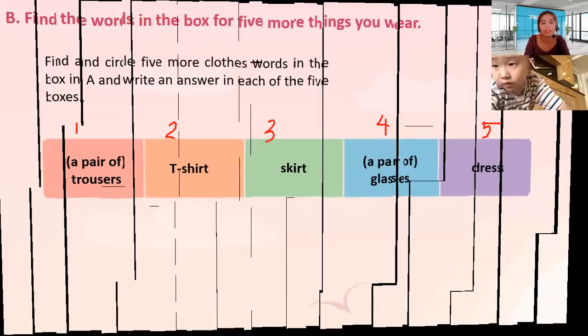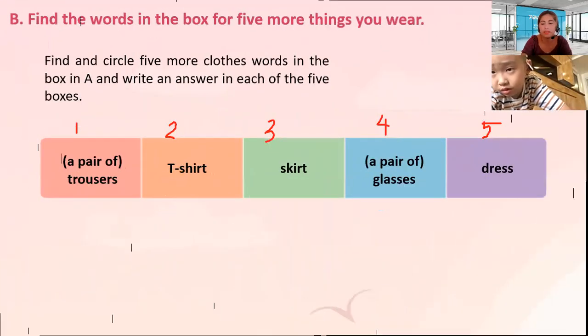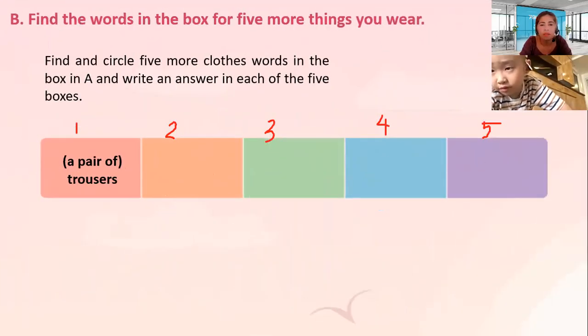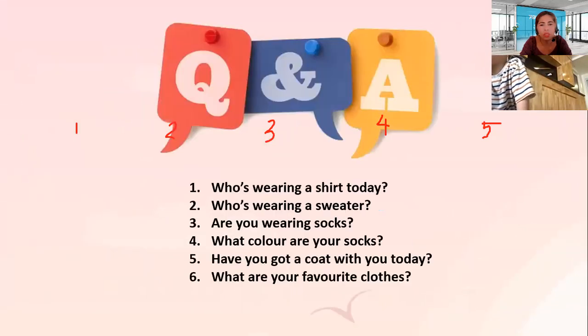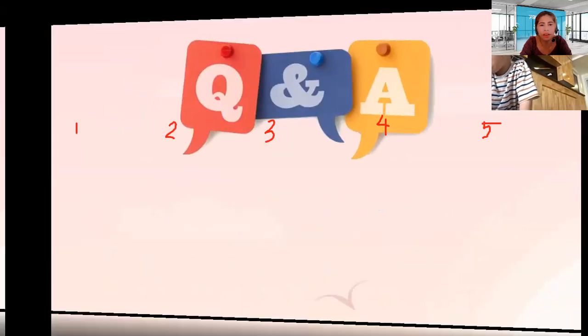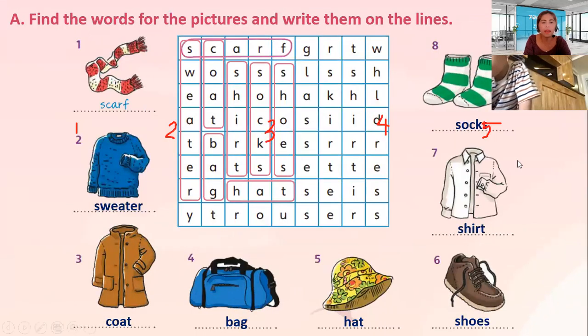Okay, let us have this. Okay, wait me a minute. Okay, let us have here in the box A. Okay, we have to use the box A. Where is the A here? Okay, so you've got here B, some of the clothes to wear. Okay, sweater, the coat, the bag, the hat, the shoes, the socks, and the shirt, right?